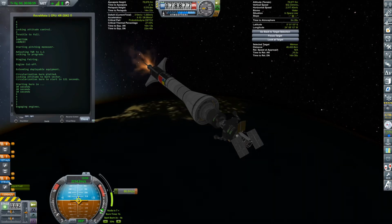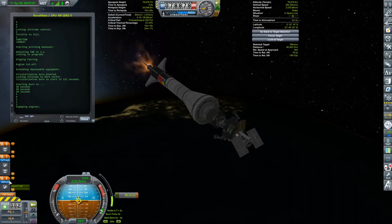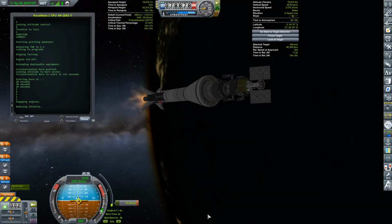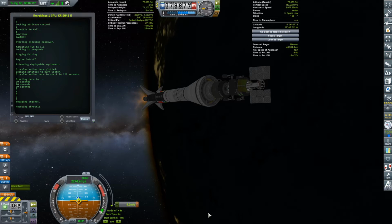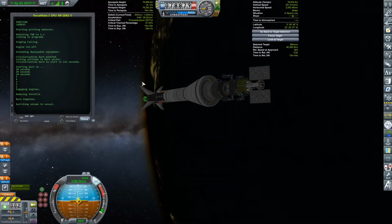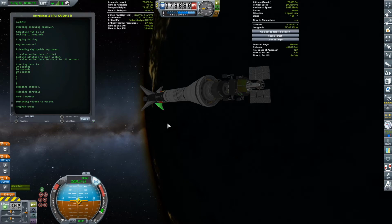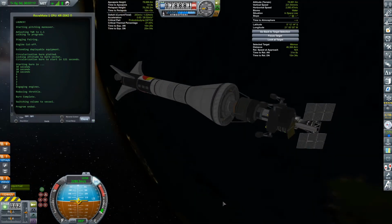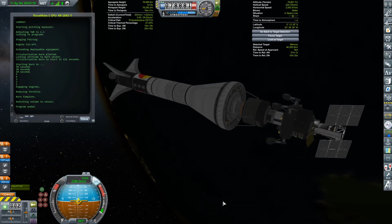Still over 300 meters per second. Oh, well, it'll be under 300 meters per second when this is all said and done. So lots of fuel left in that booster. And there we go. Yeah, that's pretty nice. 79 by 78, more or less.